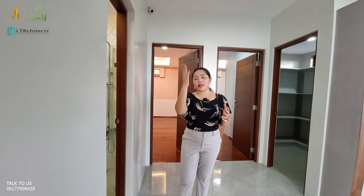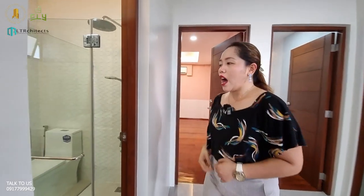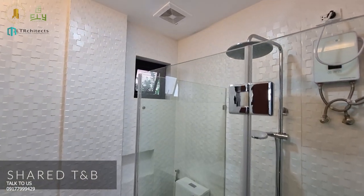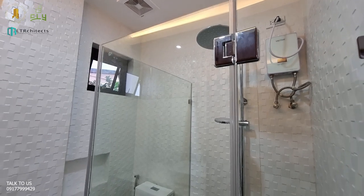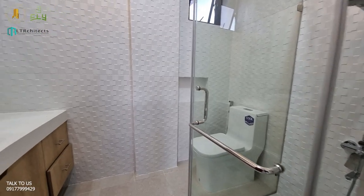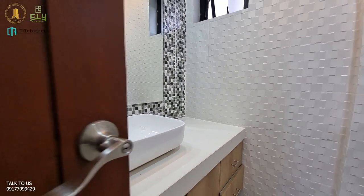So in between bedroom number one and bedroom number two, we have our shared toilet and bathroom. So here in the shared toilet and bathroom, we have a hot and cold shower, which is enclosed with a glass enclosure, which is made up of tempered glass. And our countertop is made up of quartz.